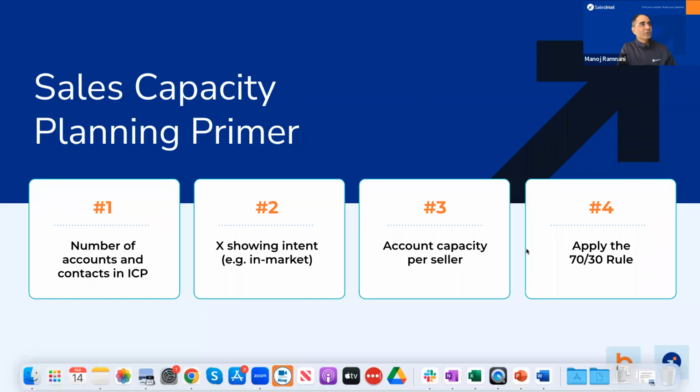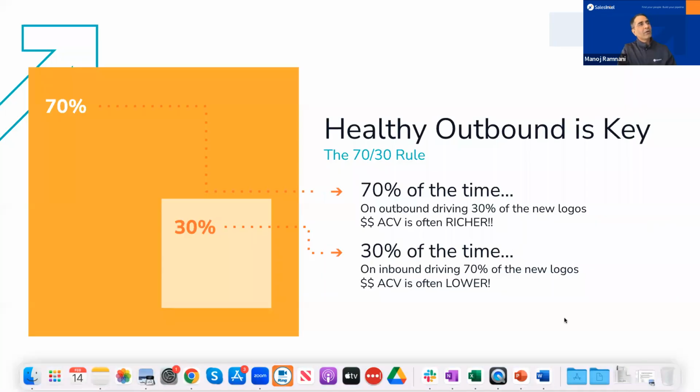What is the 70-30 rule? Let's just unpack that a little bit. Our 70-30 rule is key to the healthy outbound motion. We believe that 70% of the time of our outbound sales results into 30% of the new logo, right? And 30% of the time, 70% of the logos are brought in through inbound, right? But at the end, when we get it to the revenue, it's almost an even split.